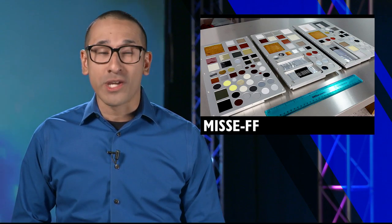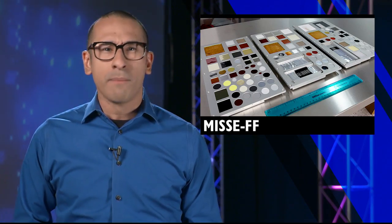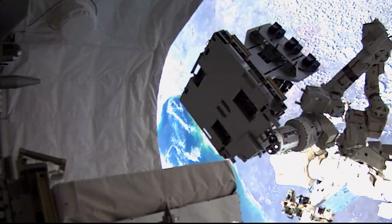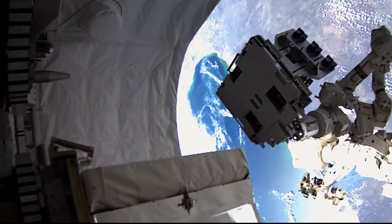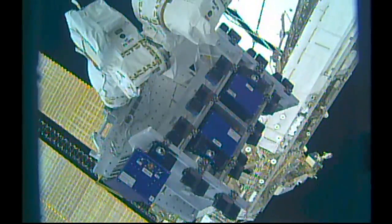Almost every product we use has a shelf life. From milk and meat to laundry detergent and batteries, it's important to know when it's safe to use a product and when it's time to replace it. But what about materials used for spacecraft? The Materials International Space Station Experiment Flight Facility, or MISSE-FF, was removed from Dragon's trunk and installed on the station this week as the newest addition to the National Lab.